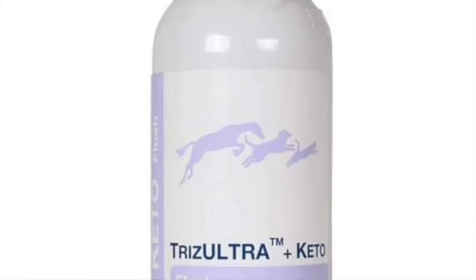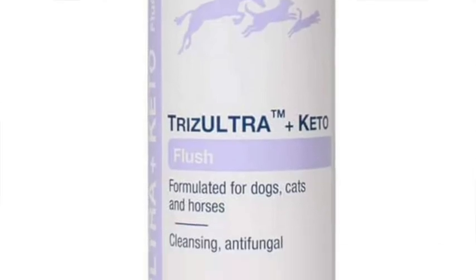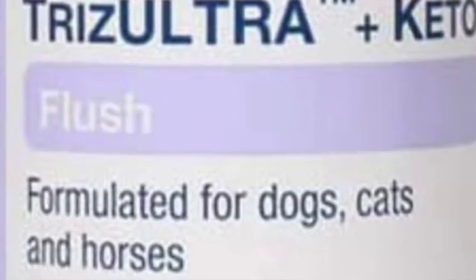And we'll talk about this more in our grooming video, but you do want to make sure that you're cleaning your dog's ears every time that they get a bath. And with some dogs, we're going to be cleaning their ears even more frequently than that. I like to do it every week at least. And there are a lot of different ear cleaners that are available. I like to get one called Keto Flush, and it's Trisultra Keto with Keto Flush on Amazon. And it's a white bottle with some purple logo on it.